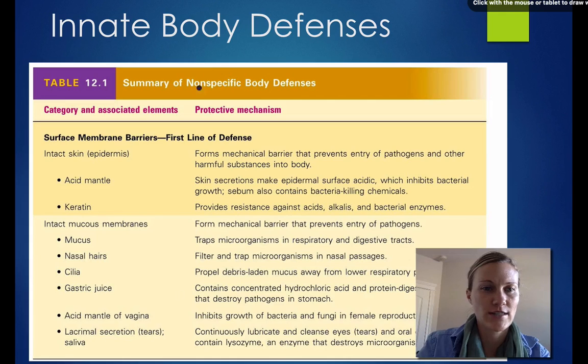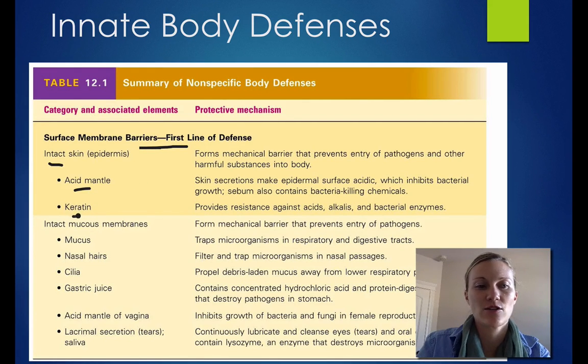So here's a pretty good diagram that goes over the different types of barriers of the first line of defense. So you have intact skin, things like the acid mantle, keratin, the mucous membranes, which include mucus, nasal hair, cilia, gastric juice. I forgot to mention that. The acid mantle of the vagina, the lacrimal secretion of your tears and saliva. So all of these act as the first line of defense.